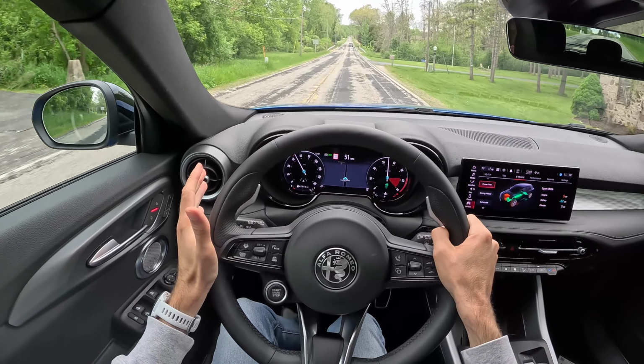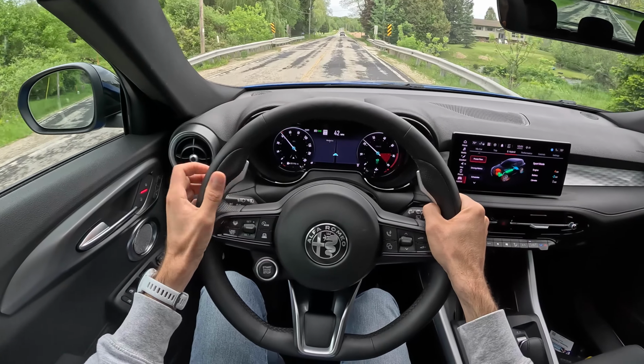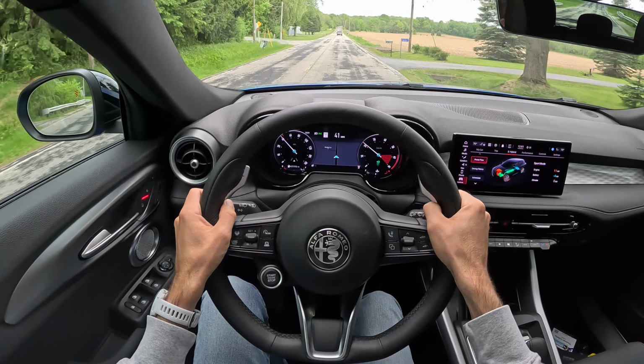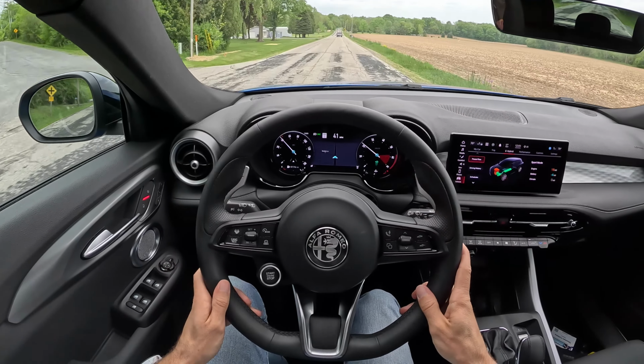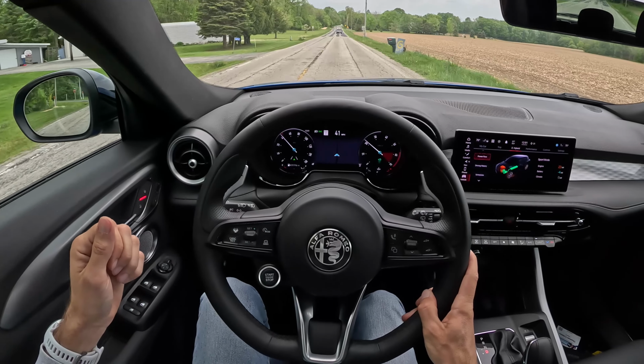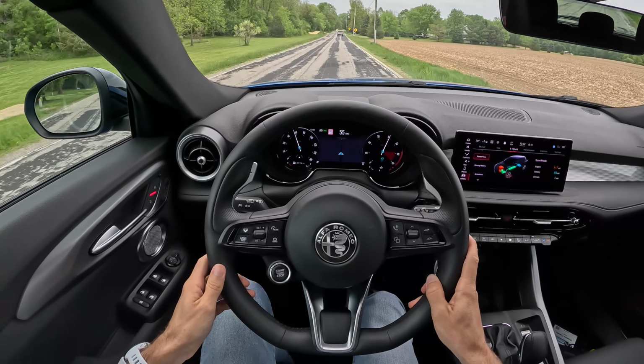I think one of the things that helps these cars feel faster is just the fact that you've got an electric motor with a lot of torque from zero. So you don't have to rely on a turbo to spool up or revs to climb. You just have torque instantly and you're off. You can just go. It's pretty great.